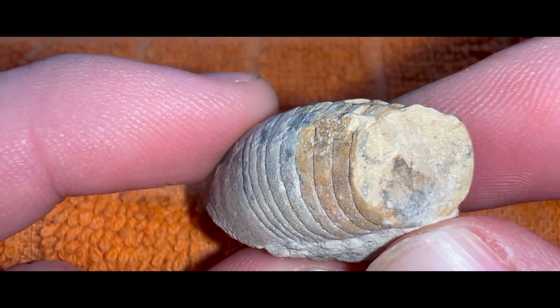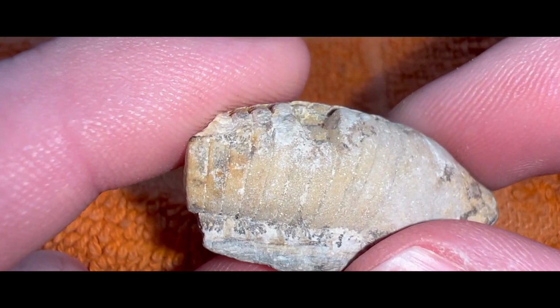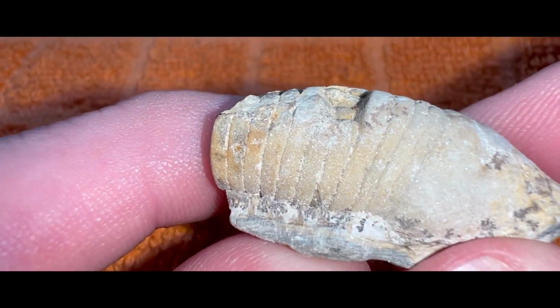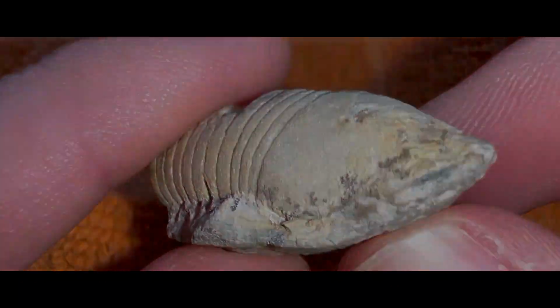Let me know if you guys think this piece deserves the top spot in 2022 fossils. Or, I guess go ahead and vote for them as a pair, because I presented them as a pair, so why not?